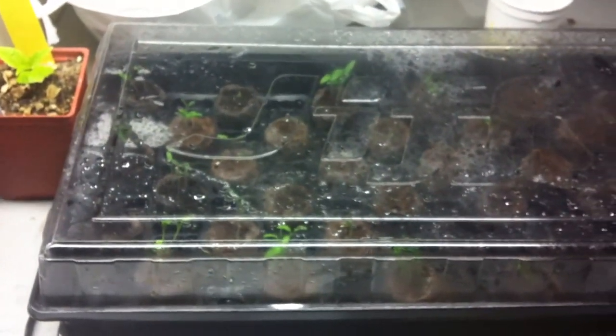Again, this is my first year growing peppers. I could never get them to germinate, and after reading all the information and watching other people's YouTube videos, it's been really helpful, and I got them to germinate. So we'll pause this and go to the other side and show you what else I have.